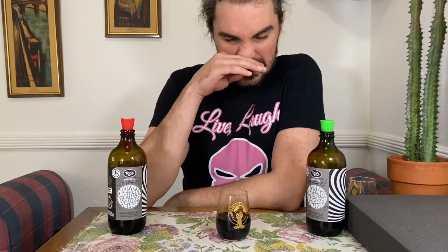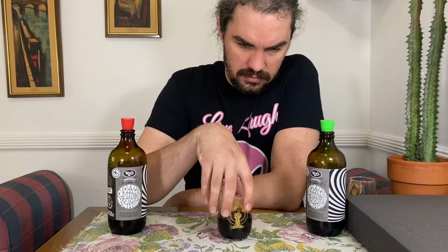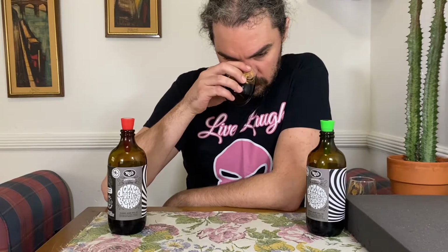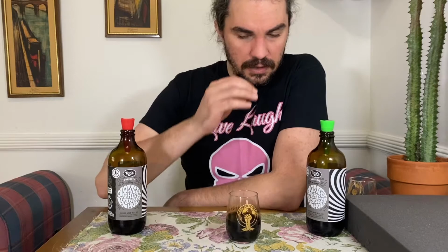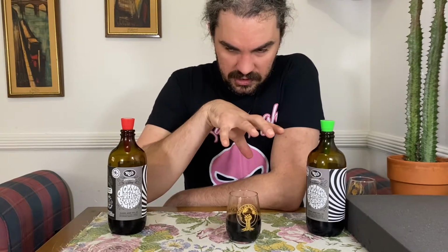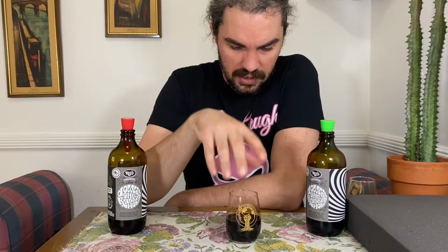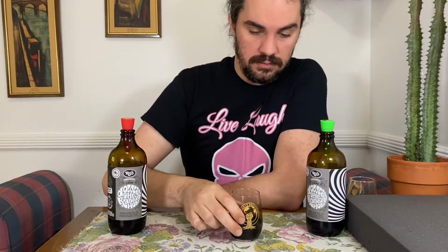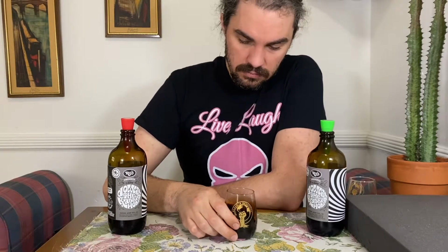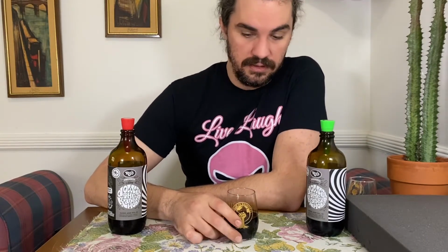It's so weird because... no, I'm getting some of the barrel char stuff, but I'm not really getting the spirit. I am getting some alcohol, but like I said, it could be a little bit of spirit. It could be the ABV coming from the ABV. It's hard to tell, or at least I can't. In all of my non-professional wisdom, I couldn't tell you.